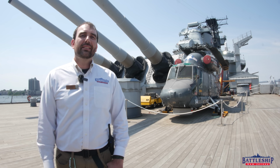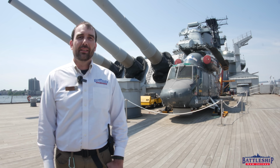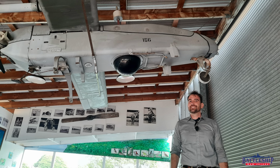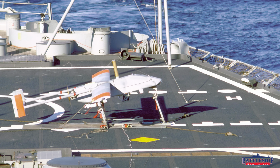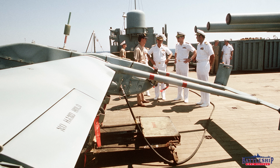The final type of aircraft that the Iowa-class battleships embarked was the RQ-2 Pioneer drone. This remotely piloted vehicle was tested on Iowa in 1986, and probably around 1988 or 1989, they are assigned to New Jersey, and she carries them during some of her deployments right at the end of the ship's career. These unmanned aerial vehicles, or remotely piloted vehicles as they were known at that time, were used to spot the fall of shot for the main battery guns.